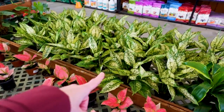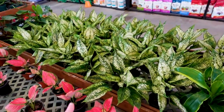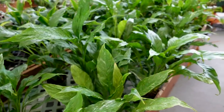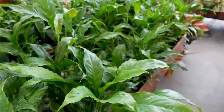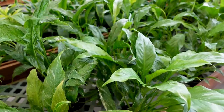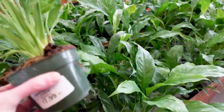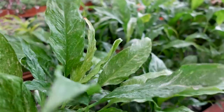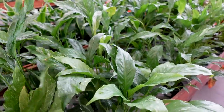And then there's some more of the ones I like, the spring snow ones. We've got some smaller Spathiphyllum dominoes over here, peace lily dominoes. Let's see how much these are. Oh, they're only $8 for these. That's nice. I'm going to make a mental note of that.